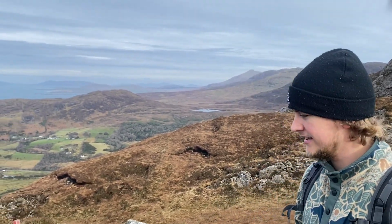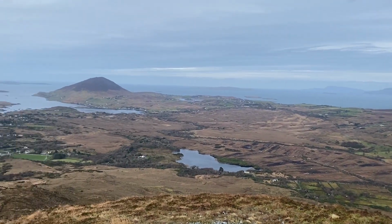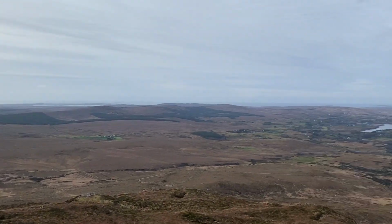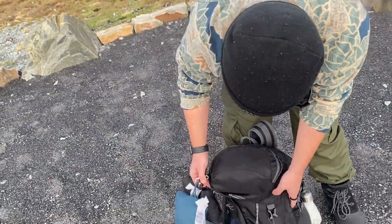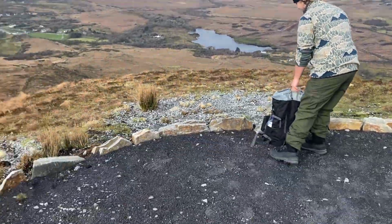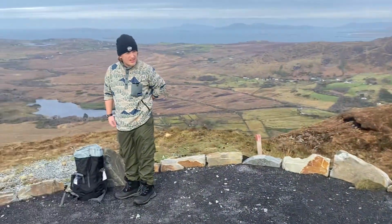This is a pretty decent lunch spot. I mean, look at that. Not too shabby. Bagels. Sorry, what was that? Bagels. Definitely one of the best lunch spots we've ever had. It's not small, it's quite big actually. Viewpoint.